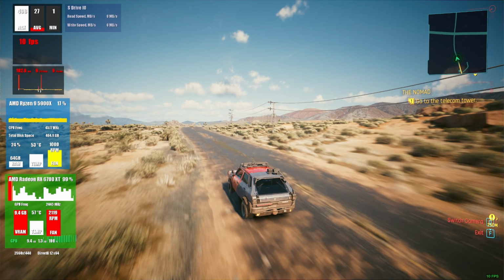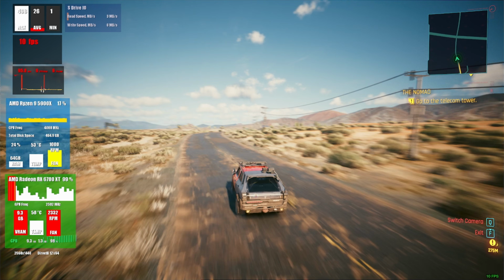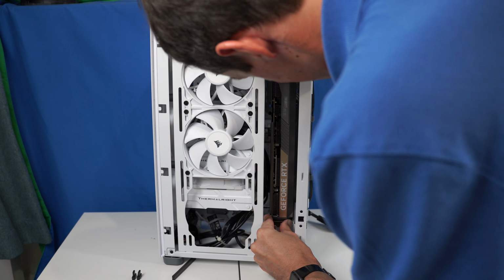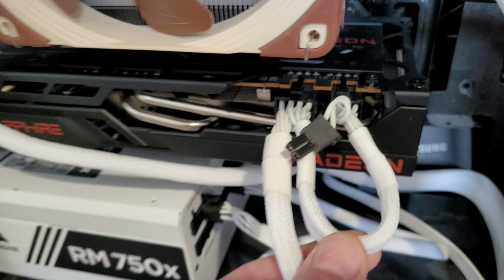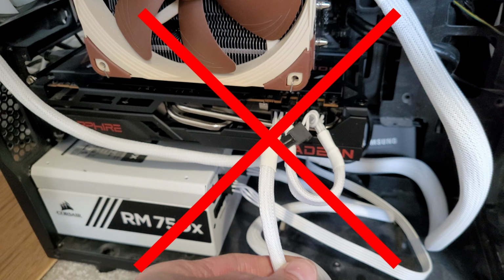But if that also seems fine and you're getting crashes and things like that, the next thing I would try is to remove your GPU and remove the power cables, then put the GPU back in. That's called reseating, and sometimes that can help, weirdly enough. Then I would put the power cables back in. And if, for example, your GPU needs two 8-pin connectors, make sure you run two separate cables. Don't use that weird pigtail end because sometimes that can starve the GPU of power, so try not to do that.